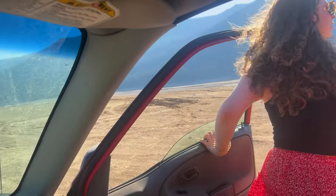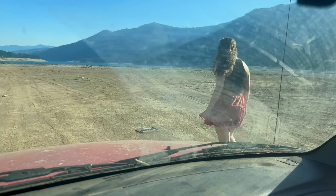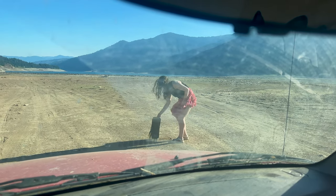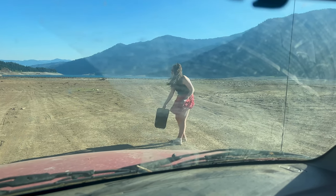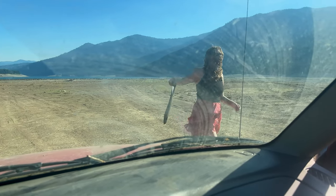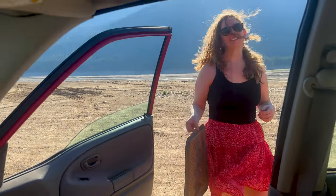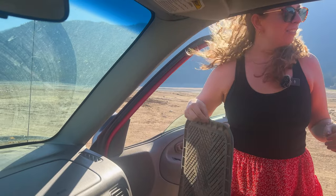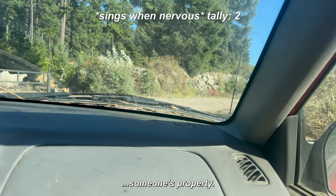Doing a little bussing on a budget right here. We have spotted a free car mat. We actually left our plastic mat back at home, so we don't really have a good rip your shoe off mat at the moment. So we're gonna go ahead and snag this. Welcome mat. Hell yeah! One of these for free. For free. We have stumbled upon some woods property.